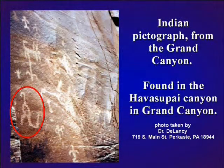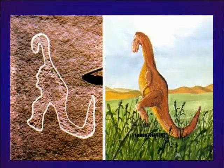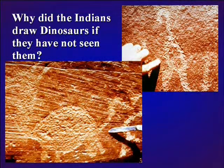So here's a picture of the Grand Canyon, and there was what looks like a dinosaur drawn on the Grand Canyon walls. This was found, I think, in around 1922. There are lots of pictures of dinosaurs on the walls of the Grand Canyon. They don't tell you about this in science textbooks. To me, that's what that looks like. I don't know. But why did the Indians draw dinosaurs if they had not seen them? I mean, it's not like there's just two pictures, there's a lot of them.